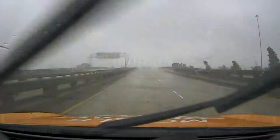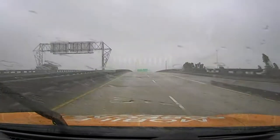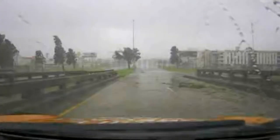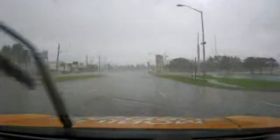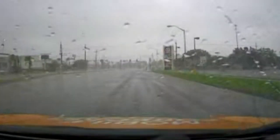But what is happening is that we're starting to experience some of the stronger bands of wind and rain that made landfall, so we are feeling some of those effects now. And as we pass the Clearview Mall, I can see bits of pooling water on the road here, but in terms of debris, there's not much. The traffic lights are out near the Target here, where the AMC is as well.